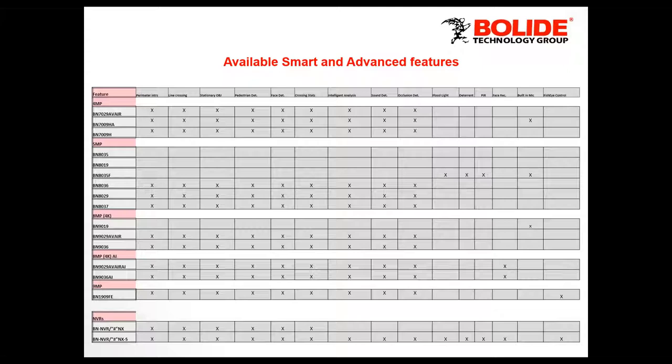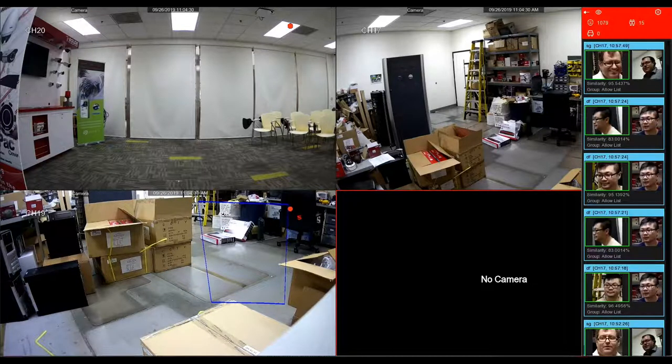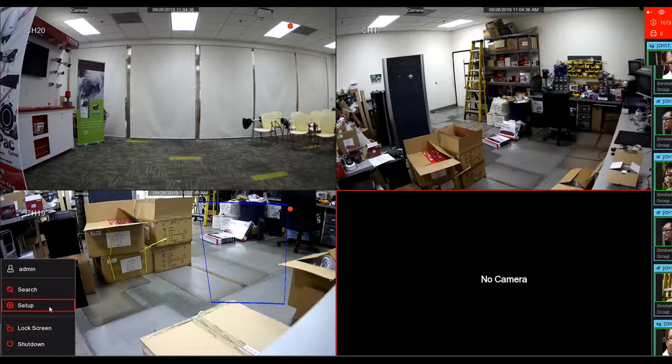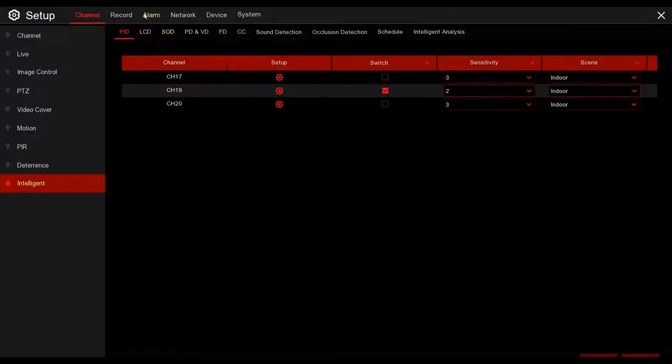Yeah, let's do that. So, those of you who aren't familiar with our new GUI, our new graphic interface, this is it. You see, it's a little different than our usual older stuff, but let's jump right into this. So, going to our setup, we're going to our main menu. And there's a couple places that we want to take a look at. We'll start off with under the channel section, intelligent.